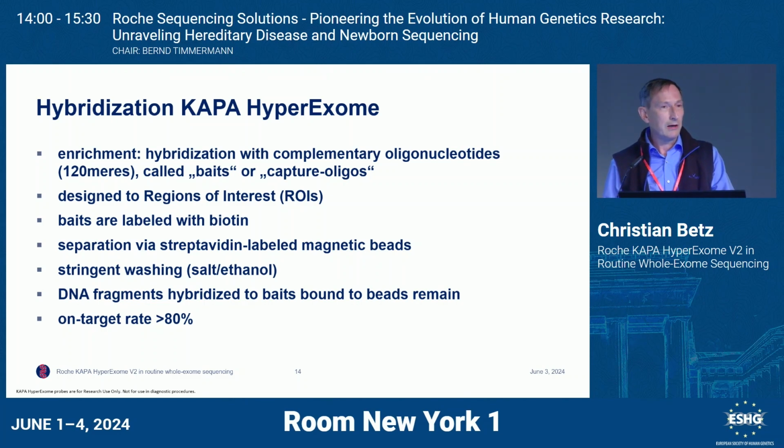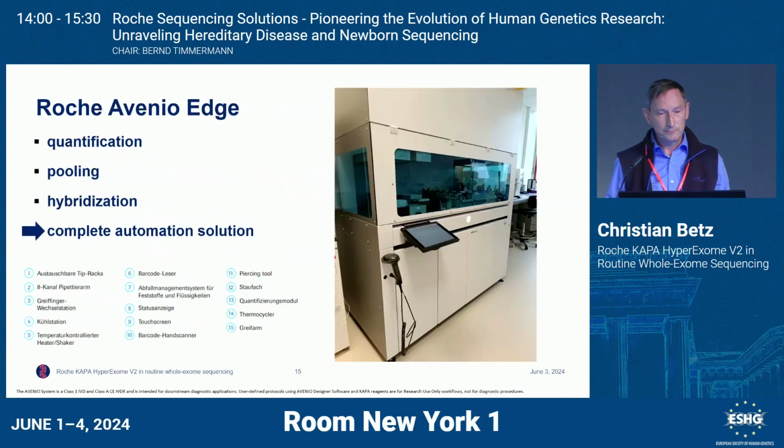After magnetic binding, several stringency washes are performed to wash away those DNAs that have not hybridized to these capture oligos. Then with a low salt, usually water or low TE buffer, you can release those captured DNA fragments, and this is then your ready library. With this approach, an on-target rate to the exonic sequences greater than 80% is very typical, which is also nice for cost-saving sequencing, because you don't get a lot of off-target sequences.